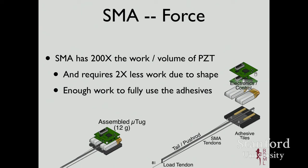Basically, we have two feet, an outer foot and an inner foot, and they have a spring in between them. And then a tail is attached to two pieces of SMA wire. The wire is going to contract when it gets hot and pull the one foot with respect to the other, and the result is an inchworm gait that just moves like that.